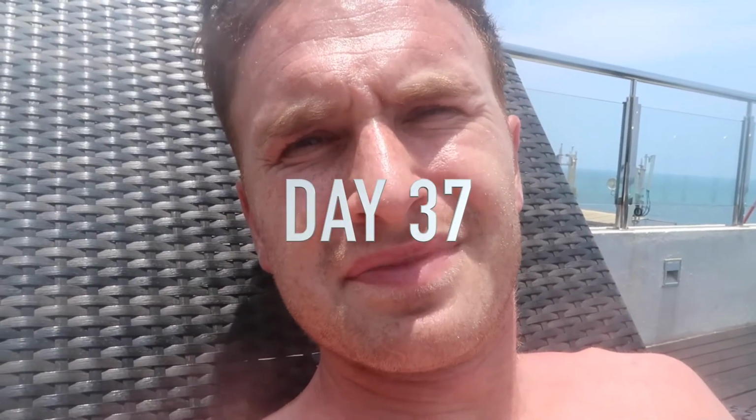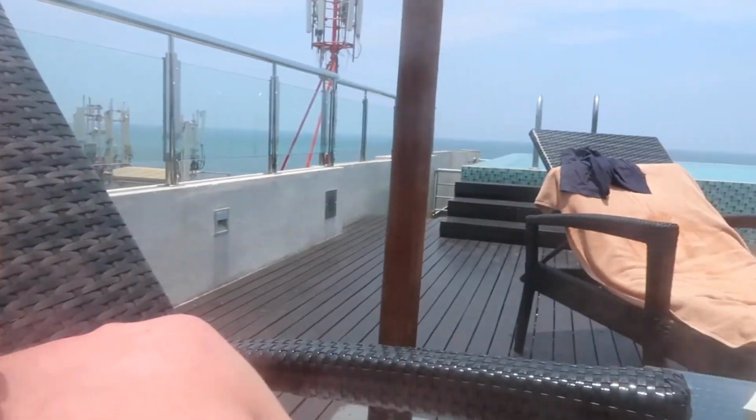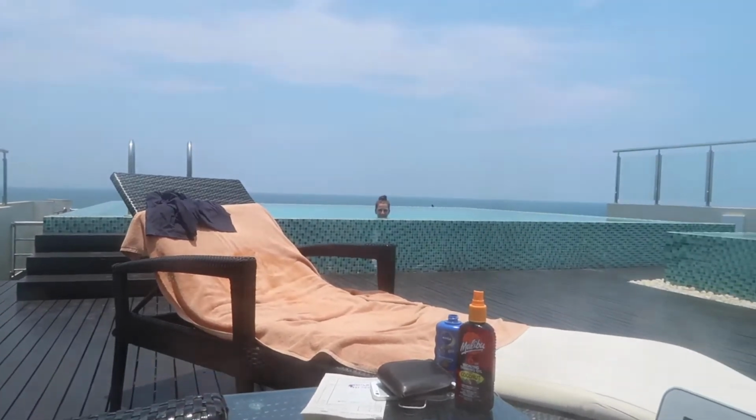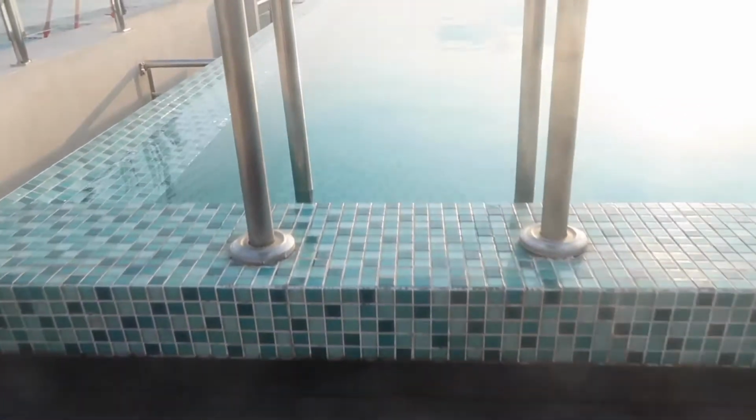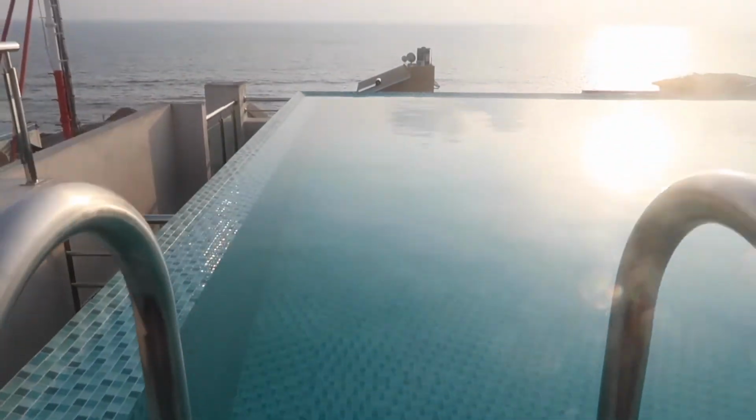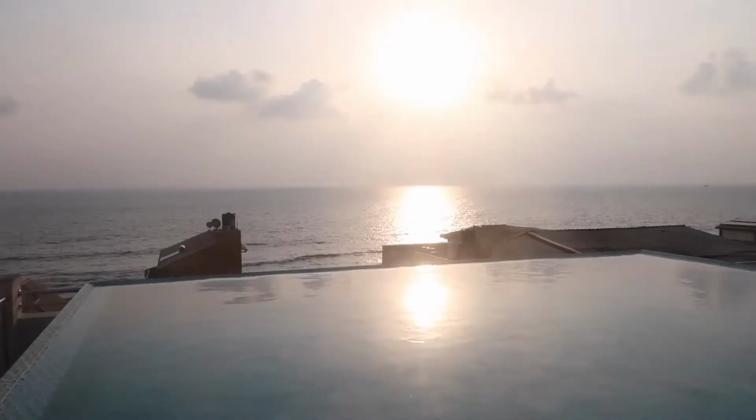All day chilling by a pool on a rooftop. Our sunset in Sri Lanka. So sad to leave, it's such a good time. But we're off to Thailand.